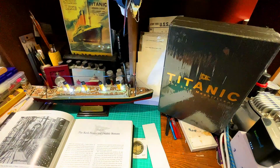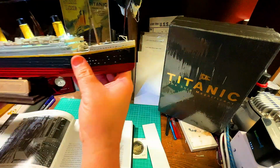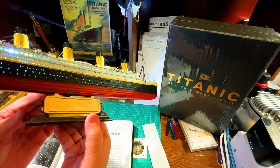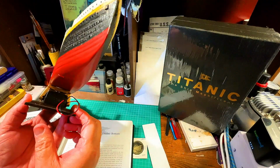So what they're actually talking about, let me show you guys, being flat. You see how the ship doesn't have like a U shape to it. She's got that flat kind of shape where the bottom of the hull is flat.